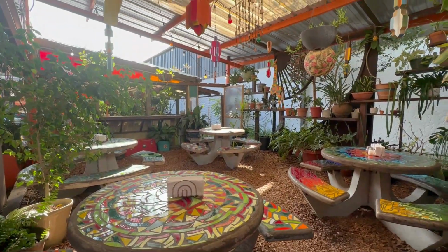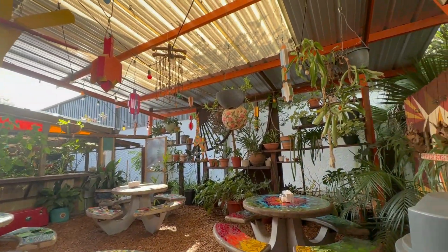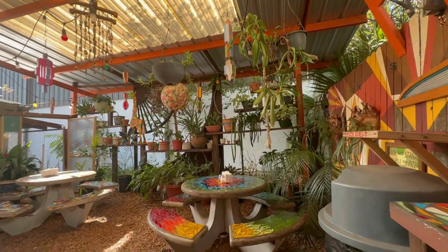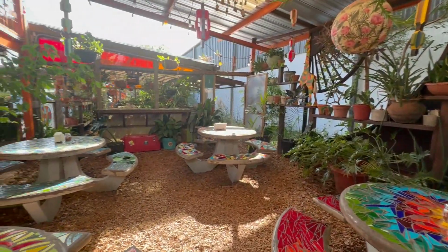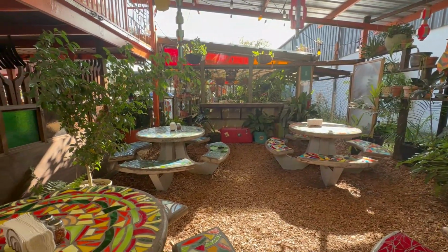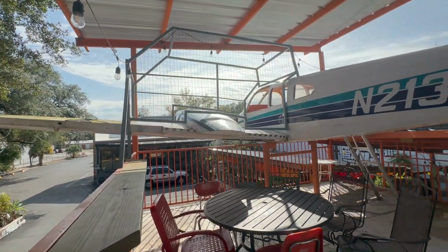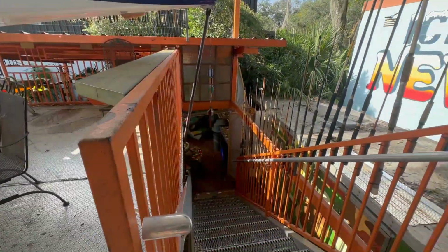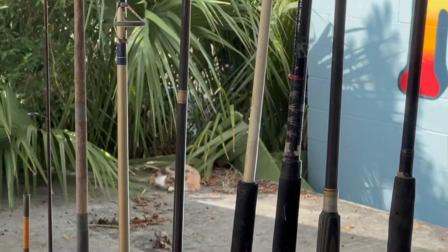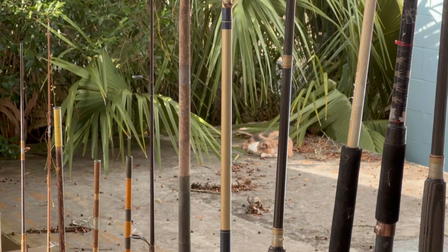We could have eaten here, we just didn't know that the whole place was so extensive. There's so much more in the back of it. We just thought it was that front seating area, that's it. Look how awesome this is. There's even a plane up here. We walk up the stairs here. There's a little cat over there sleeping.